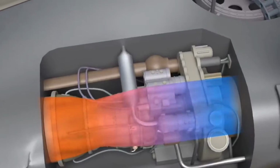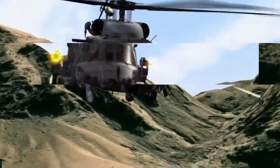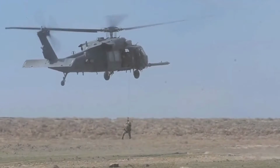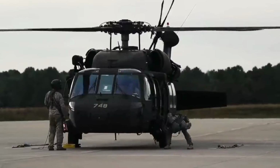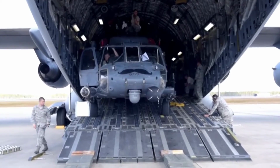rotor blade anti-ice technology. The Pavehawk can carry out its job with the help of its two crew-served 7.62mm or 50 caliber machine guns, its internal auxiliary fuel tanks, and its cargo hook that can hold up to 8,000 pounds or 3,600 kilograms. All HH-60Gs have foldable rotor blades to facilitate air transit and maritime use.